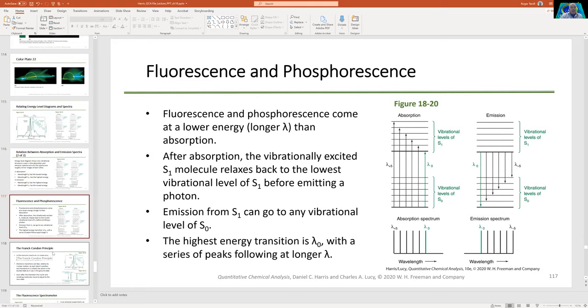One thing I failed to represent here, there's two concepts, right? One is that when you go from ground to ground, this is a resonance line. That means that lambda zero is absorbed, lambda zero is emitted, right? That is called a resonance line.